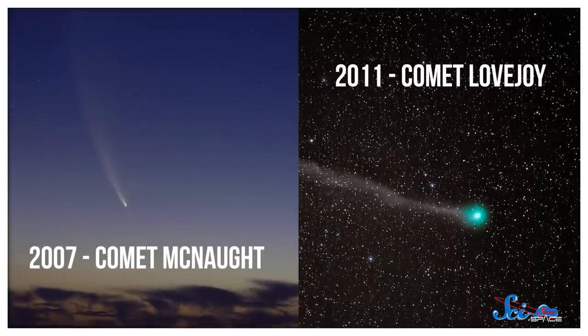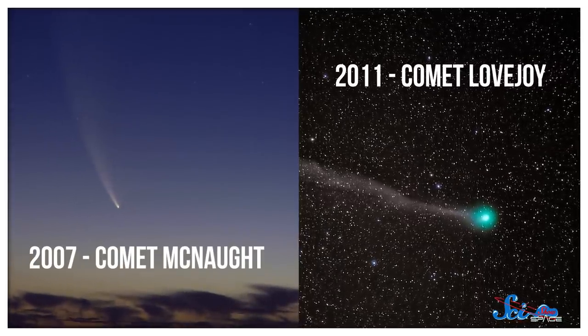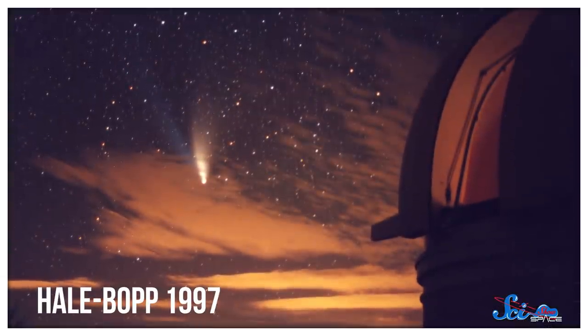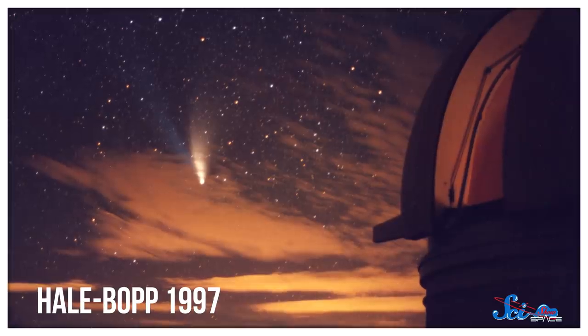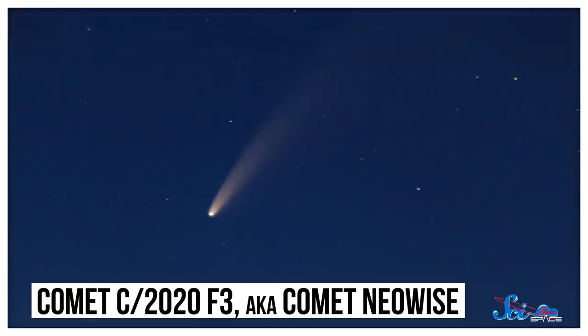But there's another rare sight you can see from Earth these days: a comet so bright it's visible to the unaided eye. The last bright comets were in 2011 and 2007, but both of those were mostly visible from the southern hemisphere. The last time those of us on the northern half of the planet got to see a really cool comet was when Hale-Bopp flew by in 1997. This new object is called Comet C/2020 F3, but its unofficial name is Comet NEOWISE, after the space telescope that spotted it in March.